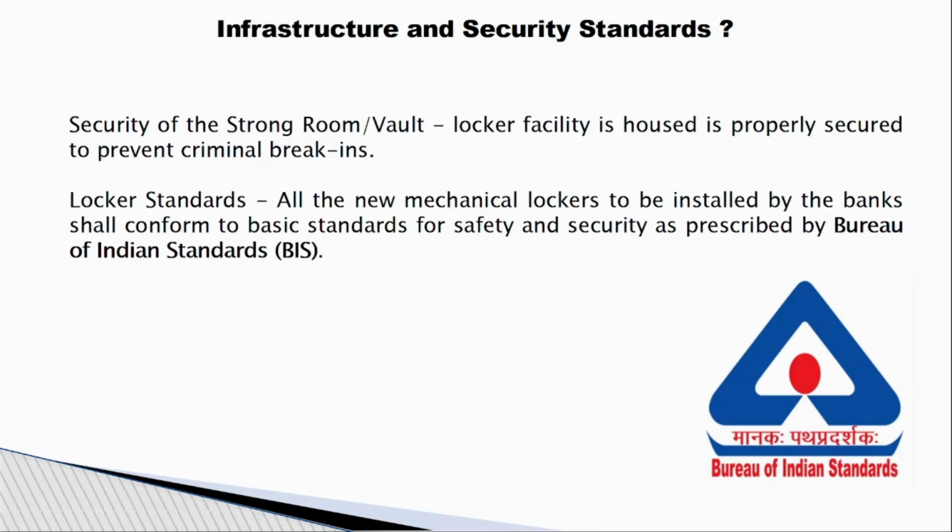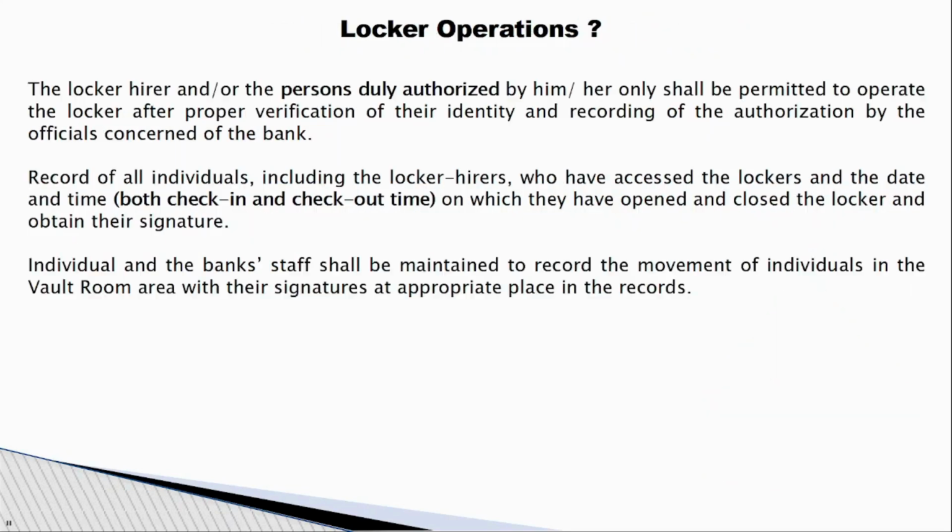Whatever the infrastructure, whatever strong room lockers they are purchasing, they should be under the prescribed security norms of the Bureau of Indian Standards. So all the lockers will be purchased as per the norms prescribed by the BIS.